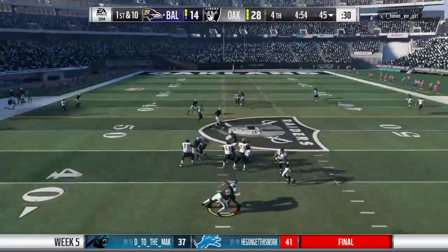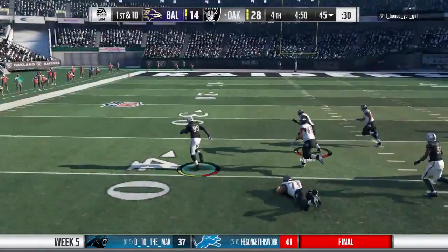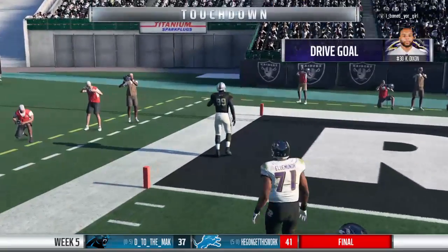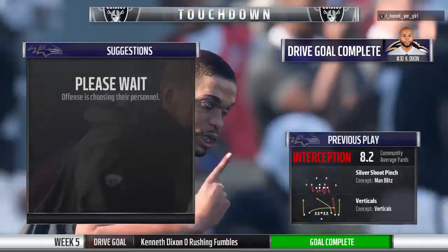Throwing on 1st down, Callahan. And he's going to be intercepted a 3rd time. Read it well, and it's picked. Look at the big man rumble. And he takes this one back into the end zone, and the Raider defense delivers a score.